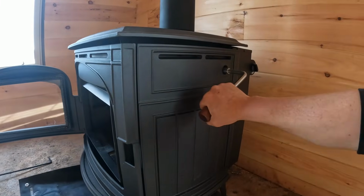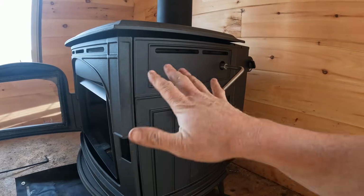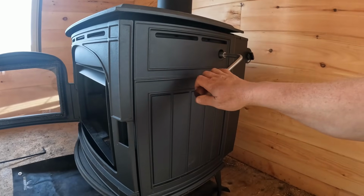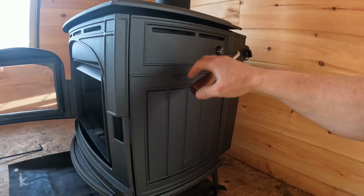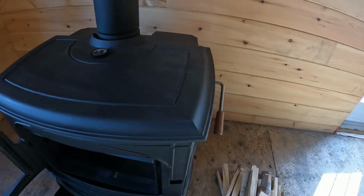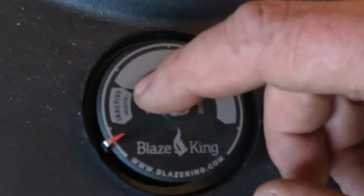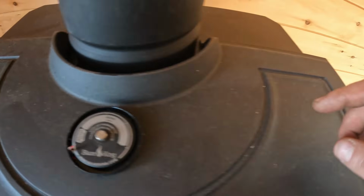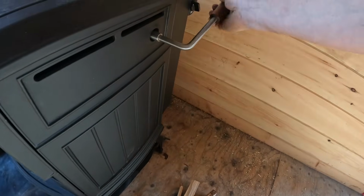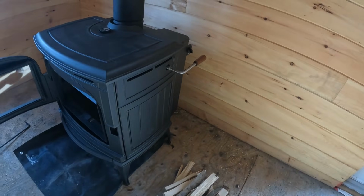And here is the catalytic combustor bypass system. When you first light up your stove, you bypass this catalytic combustor and you just let the fire come up to a comfortable level. So you light your stove by bypassing the catalytic combustor, and then when it gets up to this level right here on this thermometer, that's when you simply engage the catalytic combustor, and then she does the work for you from there on in.